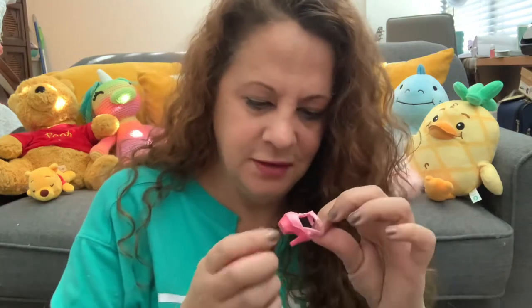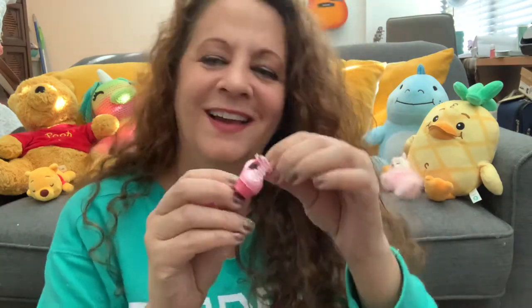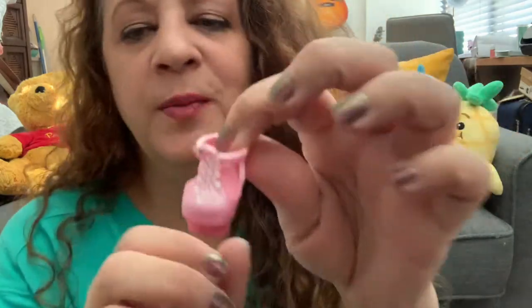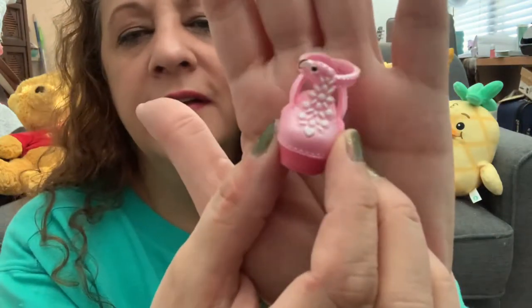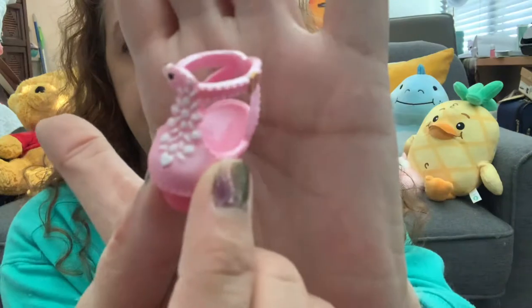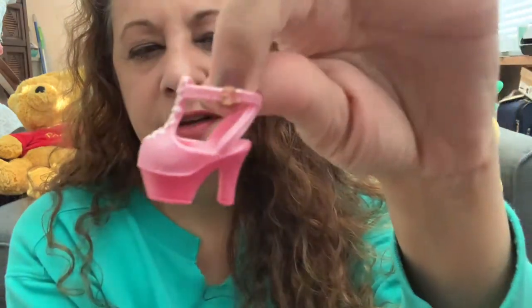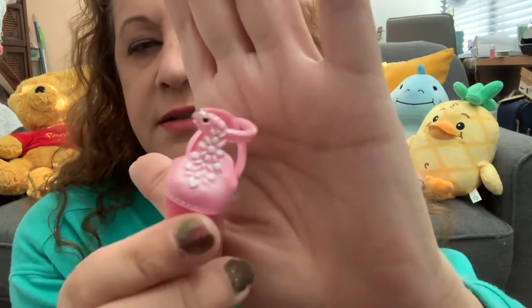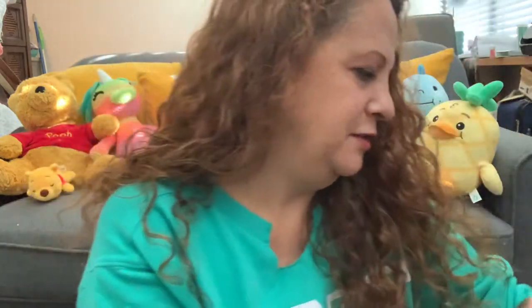Okay. Shoes. Oh my gosh. Sorry, I don't have a Zoom camera right now. I'll have to wait till bonus time. But anyway, look at that. It's a flamingo head. I don't know if you can see it. This is the shoe. Their shoes are always chunky. They have chunky ankles, chunky legs. Look at that. Oh my goodness.